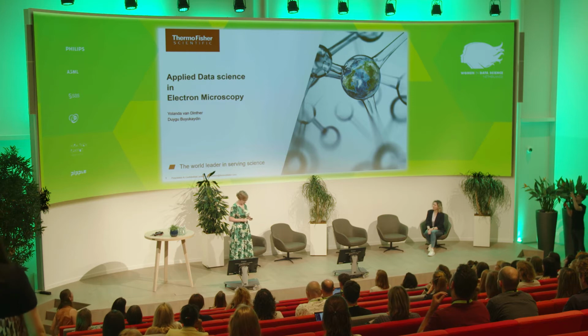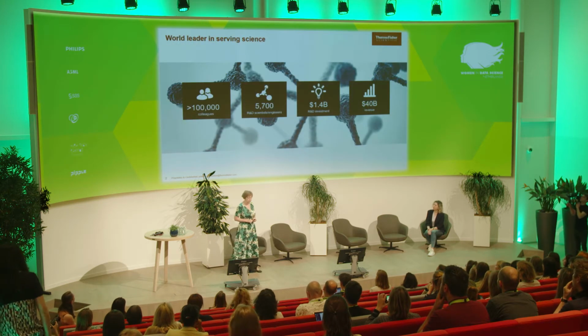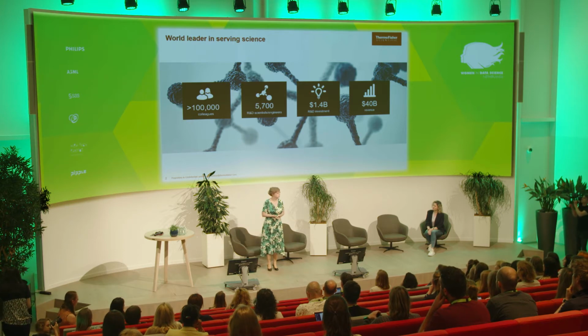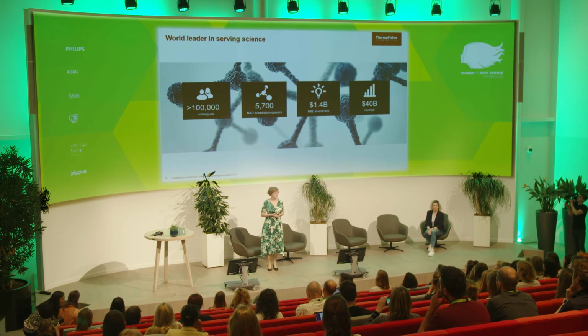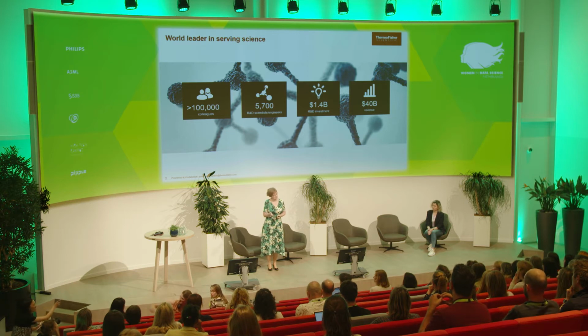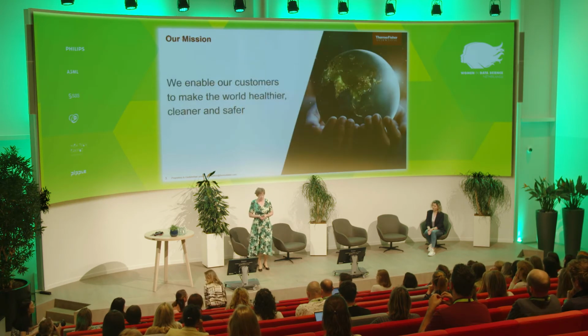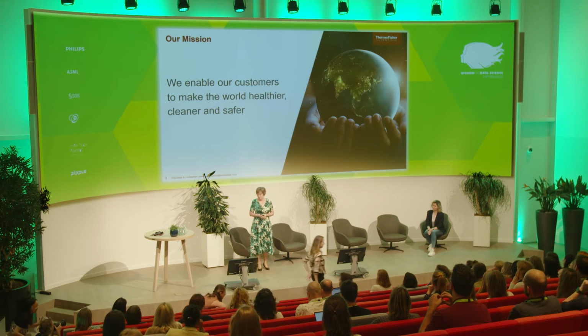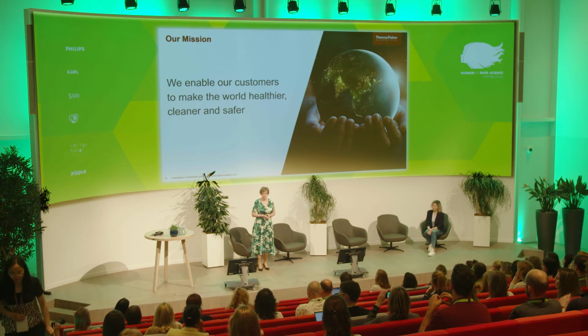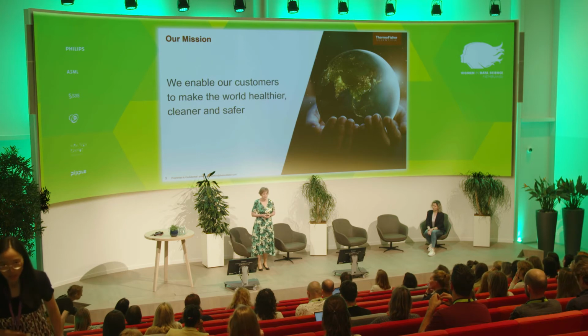So we have a company, and we are the world leader in serving science. That means that what we provide are solutions, products, consumables, and services to, in a lot of cases, lab environments, so lab spaces. We are pretty big. Across the world, more than 100,000 people, and we invest a lot of money in research and development. So that's us. Our mission, we enable our customers to make the world healthier, cleaner, and safer. So definitely the topics of the previous speaker also relate much to what we do in our company.